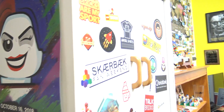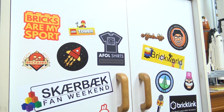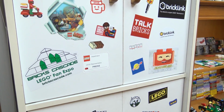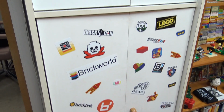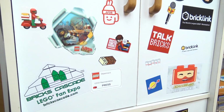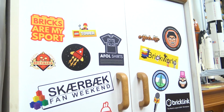And then as we come around this direction, here is our sticker wall, which I think we've maybe shown once or twice in the past, but we've added a lot of stickers since then. We love picking up stickers at conventions or getting them from different fans and then putting them here to represent the conventions and different fan clubs and LUGs around the world. So if you want your sticker added here, we'd love to add it to our wall and represent your fan group on our sticker wall.